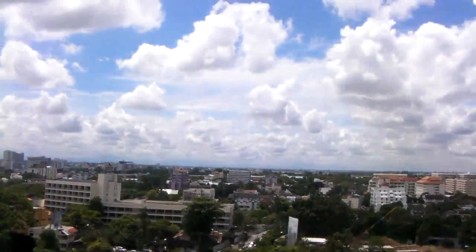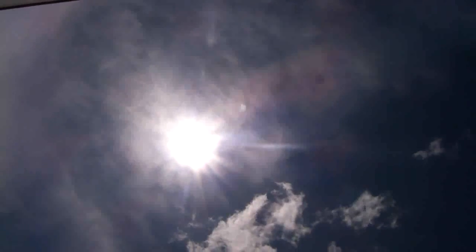Looking south, looking straight up now. It's September 20, 2011, Chiang Mai, Thailand. Let's see if we can find this object that's near the sun.